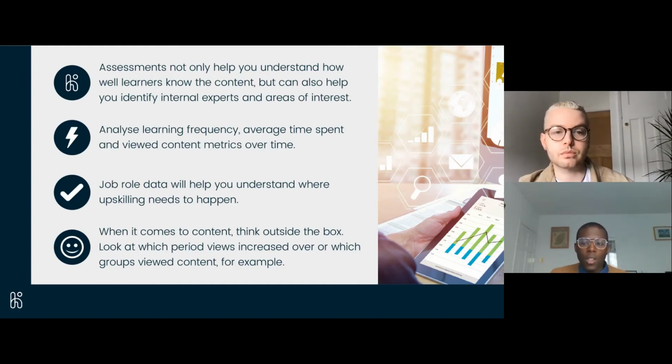Now, if we look at using data on HowNow to review opportunities, we have different ways that we can do this, but let's just touch on some examples here. So assessments: not only will a consistent review of correct answers show how well learners know the content, but it can reveal the types of subjects, themes, and areas mentioned in a user's responses. So this is true with open answer questions and also multimedia assessments as well. You'll discover who your subject matter experts are and can use this information to showcase just how they'll drive your organization forward.